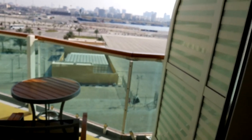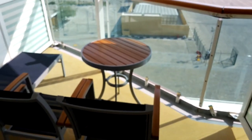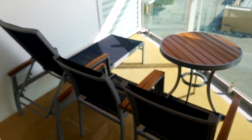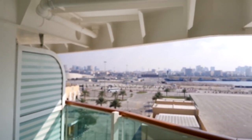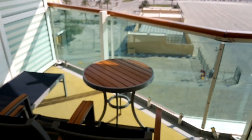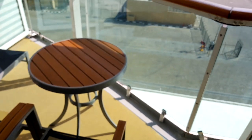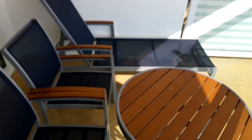As we go through to the balcony, we can get onto the balcony like this, and here we are outside. A table and two chairs and a lounger, which is all very nice. The balcony also has some shade, so that'll be lovely during the midday, or if we're at sea and we're out on the balcony. I'll take you out and show you how big that is. Quite a nice sized balcony.